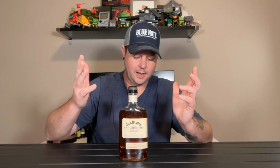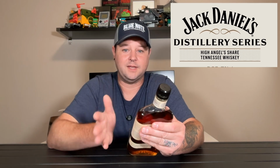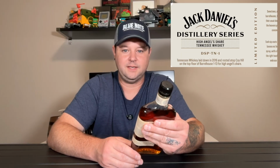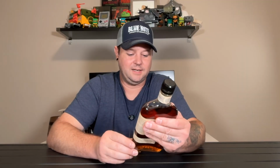Now, a little bit more information about this bottle. I don't have anything memorized or prepared. We're just going to read straight from the label. It says that it is Tennessee whiskey that was laid down in 2016, making this a 10-year product that rests atop Coy Hill on the top floor of Barrelhouse 113 for that High Angel Share. The proof point, not anything to shake a stick at, 138.4. And of course, it says released summer of 2026.